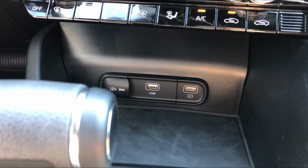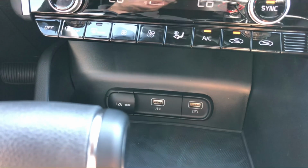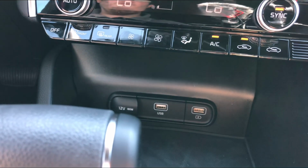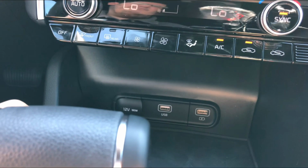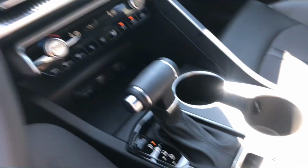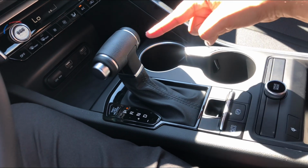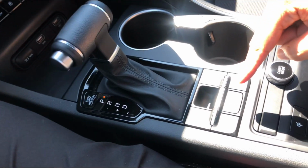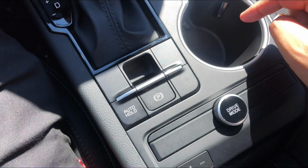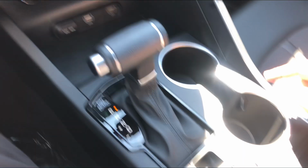And then you have your USB ports. So you have your main USB port right here. That's the one you're going to plug your phone into for Apple CarPlay or Android Auto. And then you have your battery, and then you have your 12 volt. So coming in here, come get a good angle there, is your cup holders. Then you also have your column, and then you have your parking. Right there you have your parking brake and auto hold. So a couple of things.